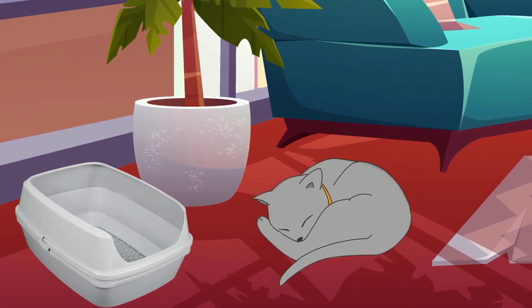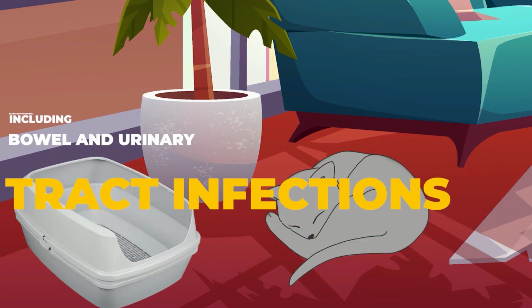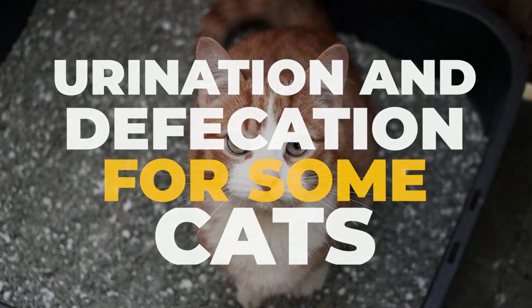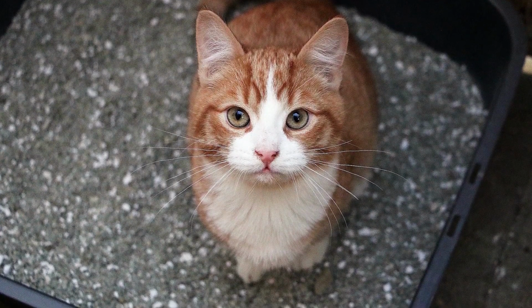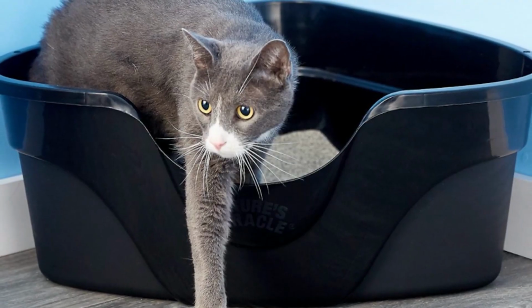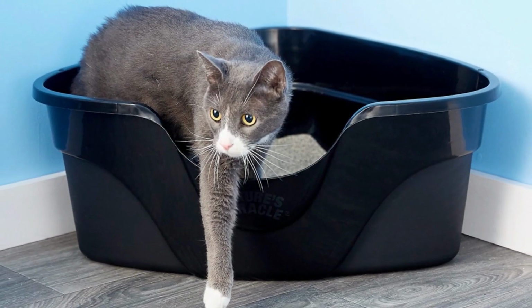Cats can sometimes fall victim to some excretory disorders, including bowel and urinary tract infections. This can cause frequent urination and defecation for some cats, resulting in your furry friend sleeping near or even in its litter box. Older cats can also develop bladder control issues that hinder their ability to hold it. This behavior can be a consequence of that. Despite old age, cats will always remain neat freaks.